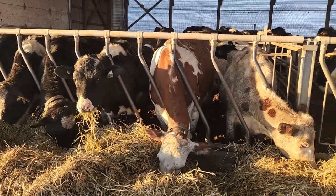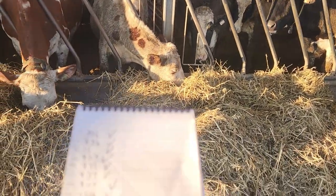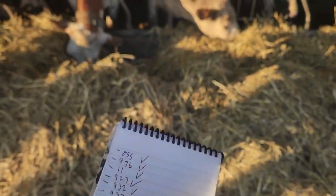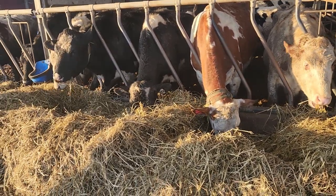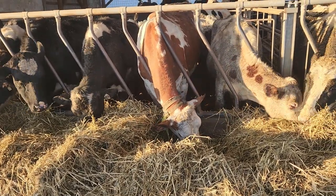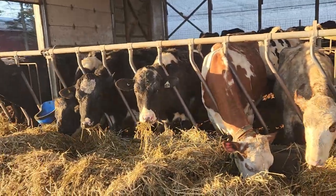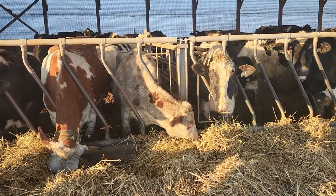All right, so we've gotten cows moved into the close-up pen. Not sure if you can read that, but that's my handwriting. I think there's 13 cows that are going to calve within the next 30 days. So it's a good thing because we actually got empty stalls in the barn right now that we want milking cows to be on. And now this pen here is less crowded. So, wonderful.